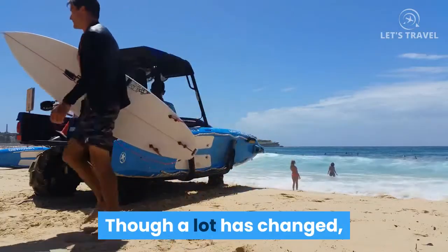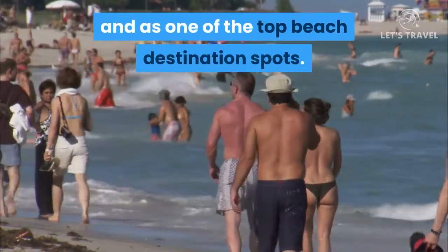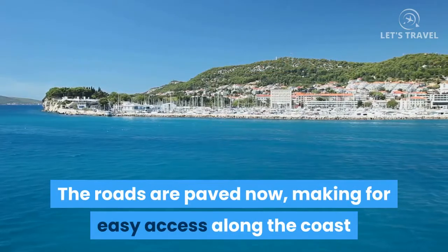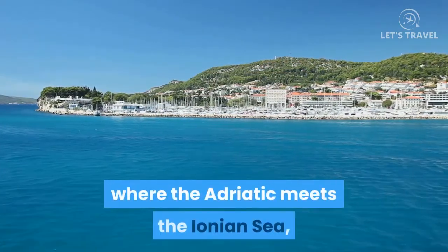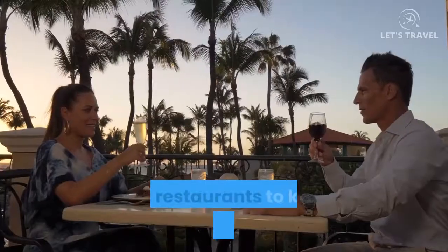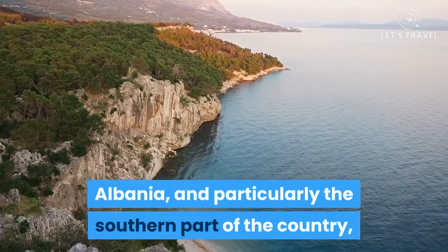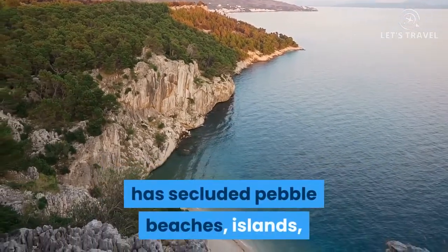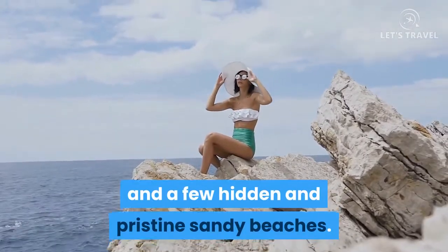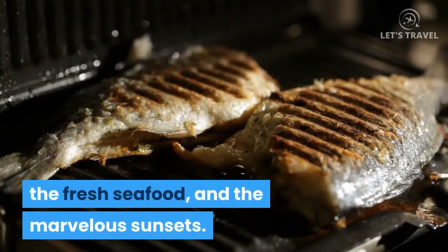Though a lot has changed, the Albanian Riviera is still known for its beauty and as one of the top beach destination spots. The roads are paved now, making for easy access along the coast where the Adriatic meets the Ionian Sea, and there's a wide variety of accommodations and restaurants to keep you comfortable. Albania, and particularly the southern part of the country, has secluded pebble beaches, islands, and a few hidden and pristine sandy beaches. Come and enjoy the landscape, the fresh seafood, and the marvelous sunsets.